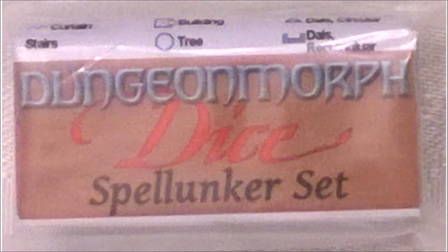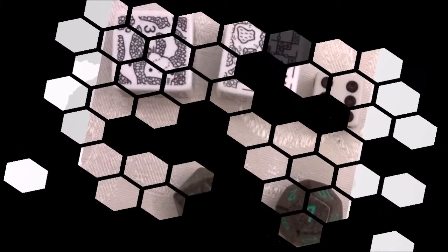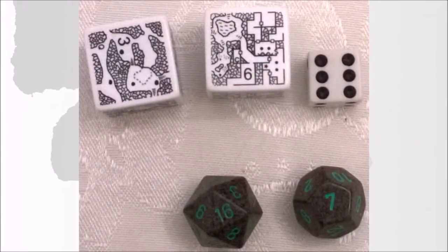The next thing in the package is a pair of Dungeon Morph dice. This is part of the Spelunker set. There are 2 dice, so I thought I'd put the 2 dice. They're big. They're supposedly 1-inch square. I didn't measure them. But they are big. They're much bigger than other dice, as you can see as I took the picture showing the size of the dice. They're just standard cubes with interesting patterns.